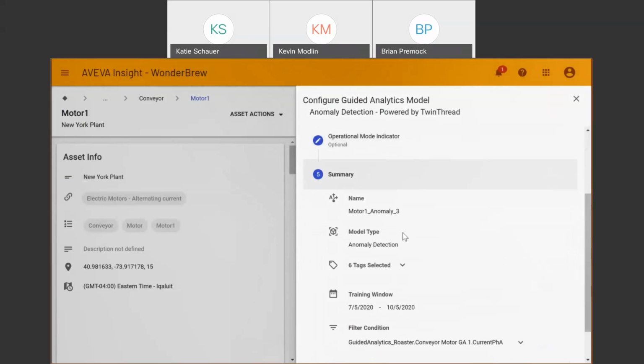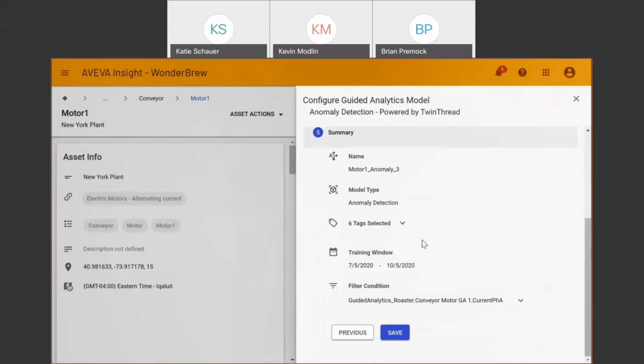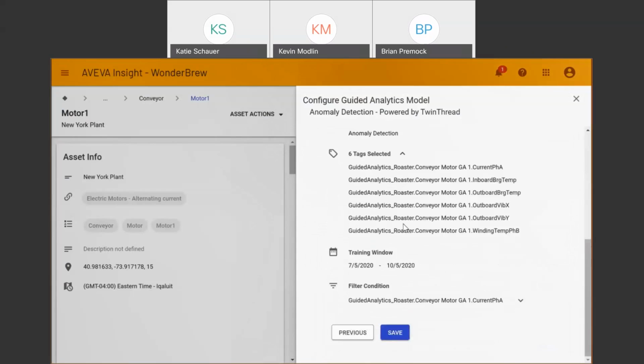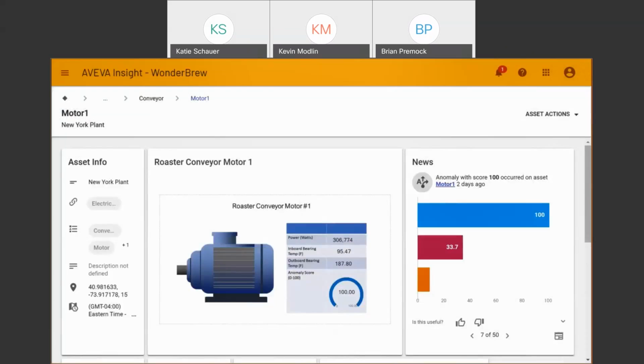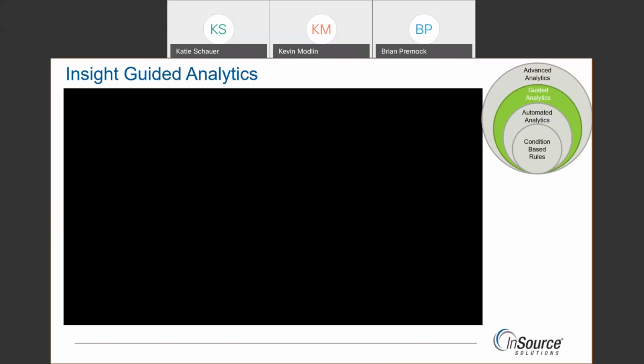Anomalies that get surfaced by this model are displayed in the news feed. The news feed is the area where we saw the automated analytics earlier, but the news feed will also surface the findings that the guided analytics model provides. And again, this is more sophisticated than automated analytics, but it doesn't require any special skills to build or use.